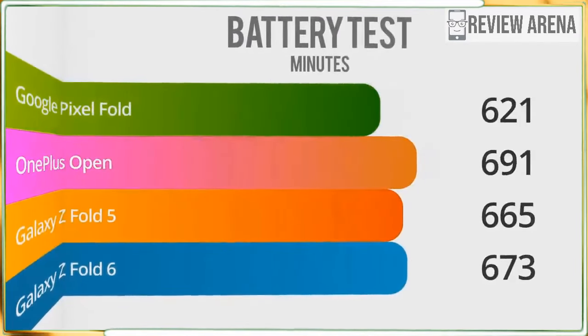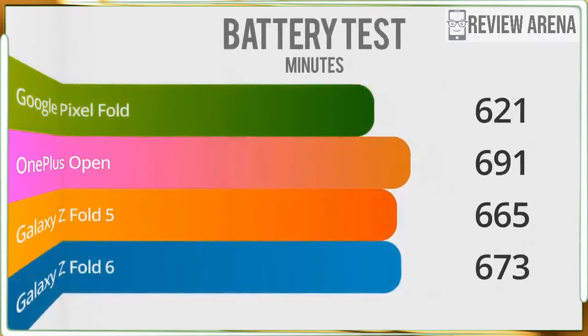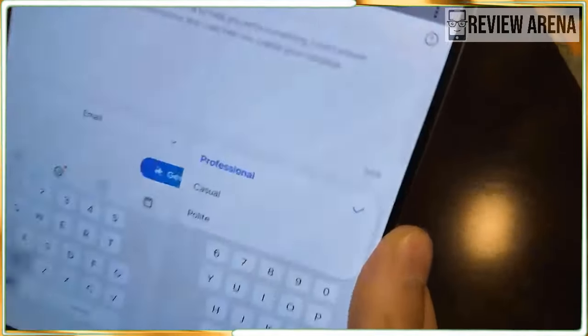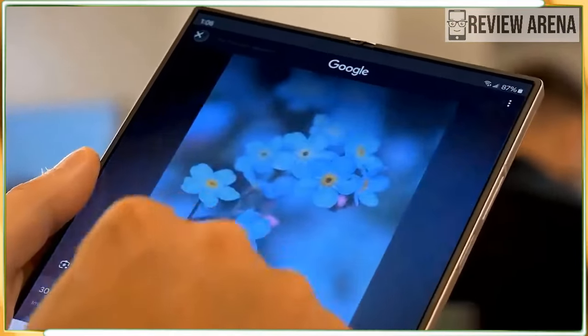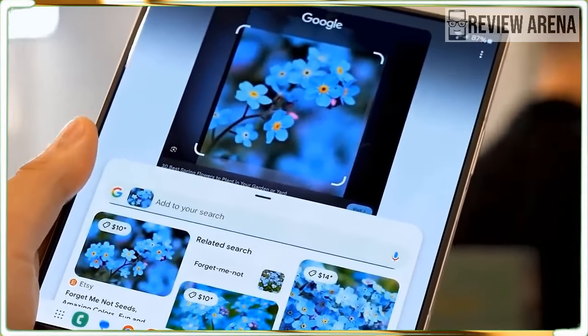The devices on our best phone battery life list, like the S24 Ultra, last at least 14 hours. To be fair, there is a much bigger 7.6-inch display here, but even then, the OnePlus Open's bigger 4,805 mAh battery lasted a bit longer than Samsung at 11 hours and 31 minutes.